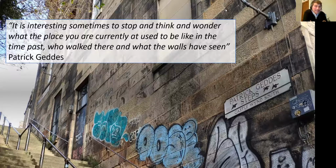Patrick Geddes. I found this quote, which I really thought was rather nice. And it is interesting sometimes to stop and think and wonder what the place you're currently at used to be like in the time past, who walked there and what the walls have seen.